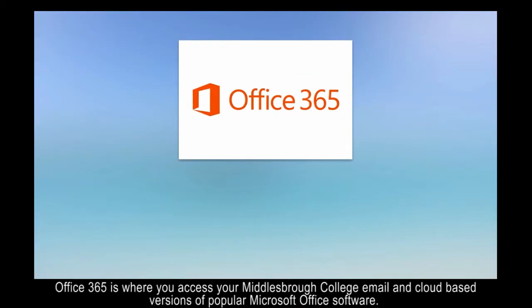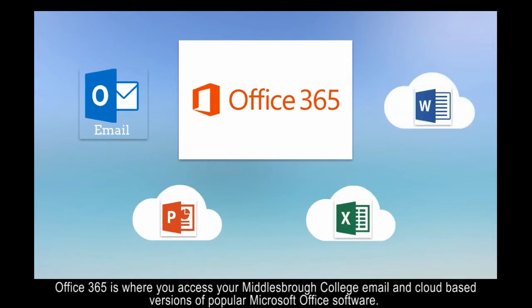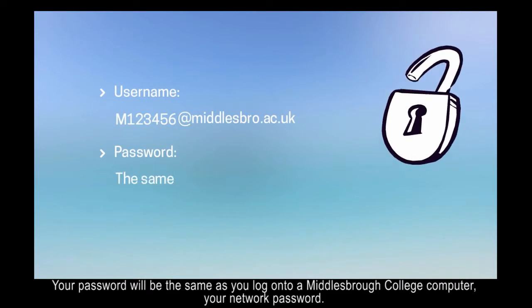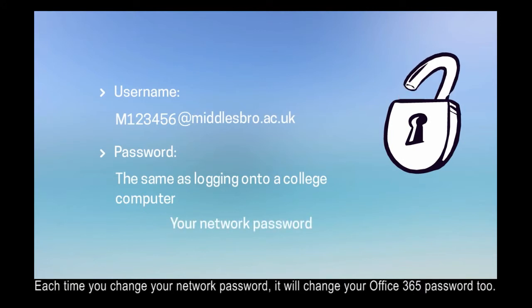Office 365 is where you access your Middlesbrough College email and cloud-based versions of popular Microsoft Office software. To access Office 365, you will need to enter the following username and password. Your username will be your student ID, followed by @middlesbrough.ac.uk. Your password will be the same as the one that you use to log on to a Middlesbrough College computer, your network password. Each time you change your network password, it will change your Office 365 password too.